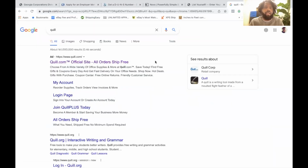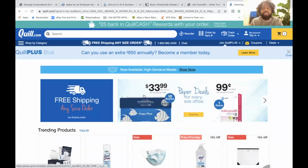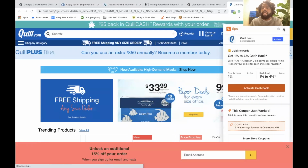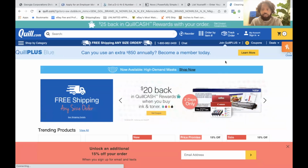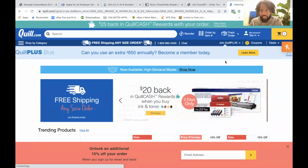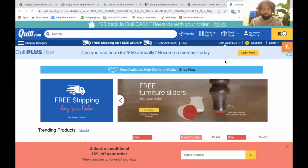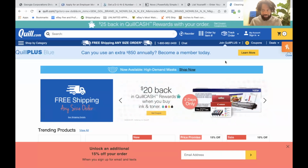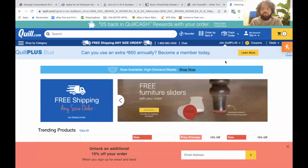Quill.com. Quill.com is the next one. They have plenty of products as far as office and shipping supplies. Great thing about Quill is they do gift cards, so this is a top hack for funding your business. Once they extend you that line of credit, that reports to Experian and Dun & Bradstreet. There have been reports that they report periodically. They don't report periodically. As of today, January the 11th, 2022, they are reporting to Experian and Dun & Bradstreet. So go ahead and take advantage of this.